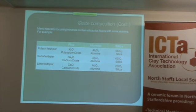Now, many naturally occurring materials contain the silica plus the fluxes with the aluminum. Potash feldspar, for example, contains potassium oxide, a very powerful flux, alumina and silica. So Mother Nature has made a glaze for you. And if you fire feldspar up to 1250, 1300 centigrade, it'll be a glassy material.